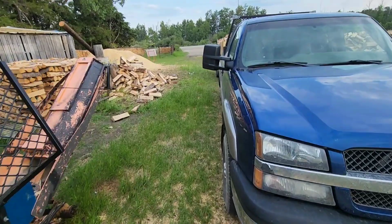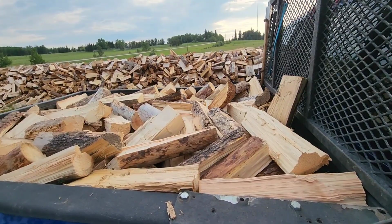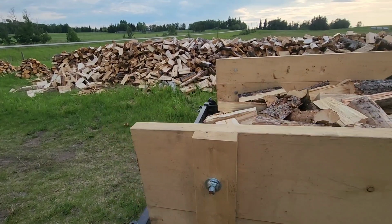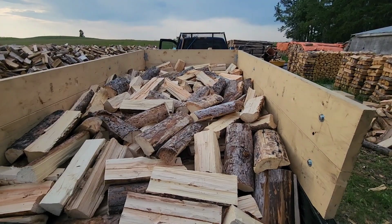This evening, we got a couple orders going out tomorrow. We're just getting all tossed in here. We got a quarter cord in the back of the truck that's going down to Calgary. We're also heading out to the Kananaskis area into the mountains, and we'll be taking a couple campers a half cord worth of wood. That's what we're doing this evening.